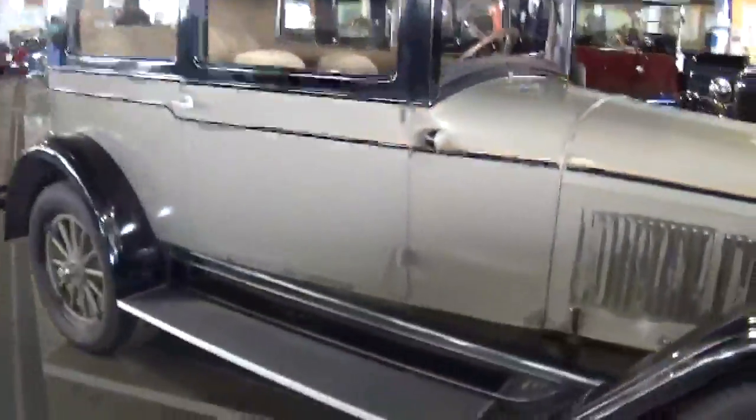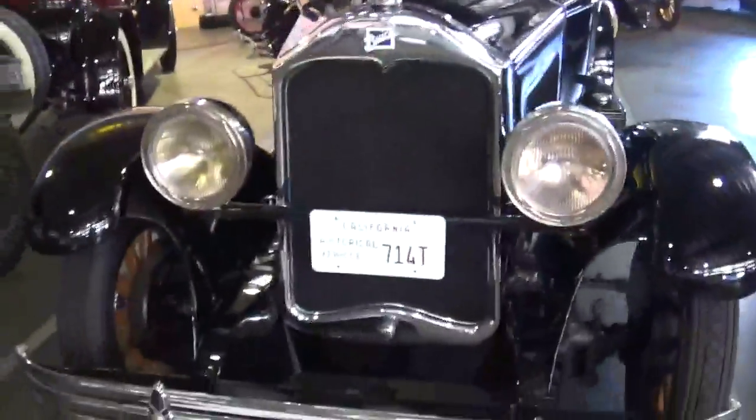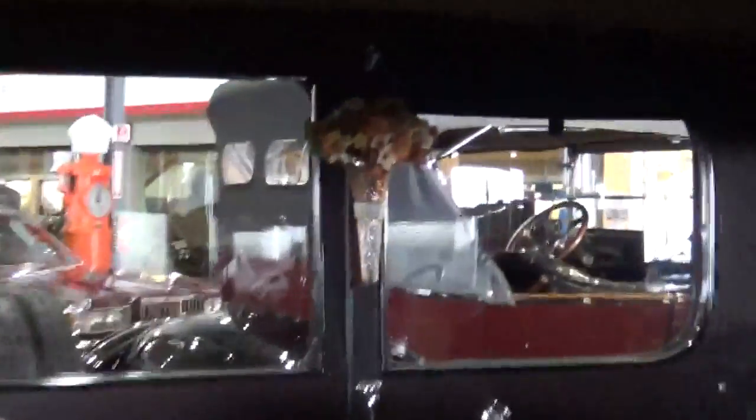Here's the 26 Buick that I rode. Wait, no, this is a Pontiac. My mistake. Here's the 26 Pontiac that I rode in. This car's 90 years old now. Here's the 28 Buick that I rode in a few weeks back. Very nice. Nice. Beautiful. Like I said, always gotta make the cars look nice.